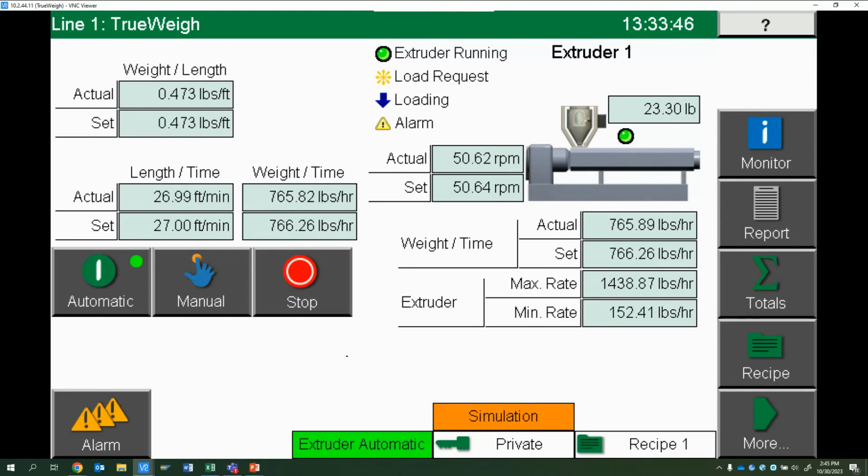And that's nice because you can track all the things that you see here: the extruder RPM, the weight per length, the pounds per hour, the feet per minute. All of this can be trended over time in data formats that are up to 2 years in length, so that you can see and report on the very heart of the system. Being a continuous process, you could look at any moment in time and see how the system was performing.